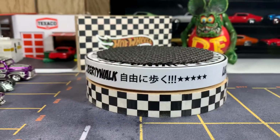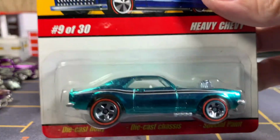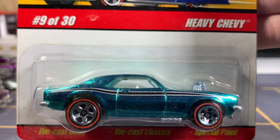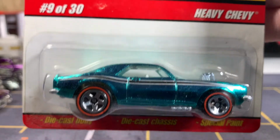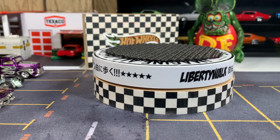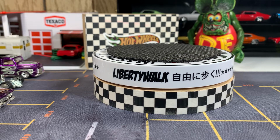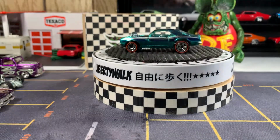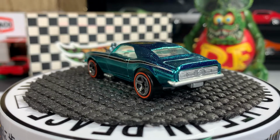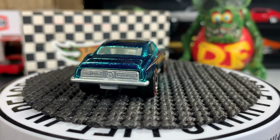To me, this is the star of the day, or mail call. It's the Heavy Chevy, a Hot Wheels Classic Series 3. So, guys, let's open it up, get her on the turntable. Alright guys, there's the Heavy Chevy. She is absolutely gorgeous.